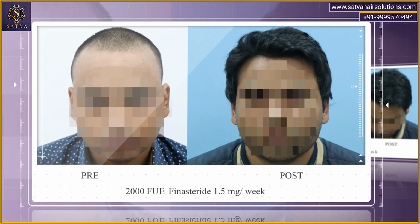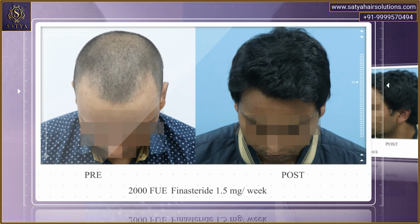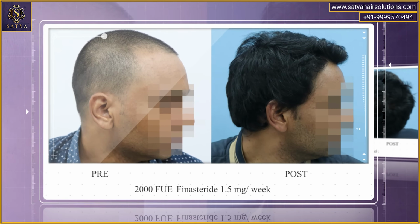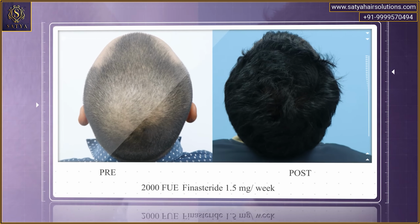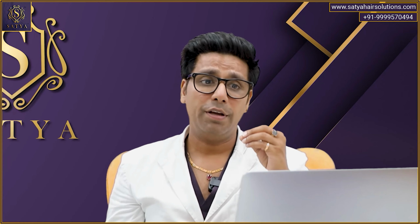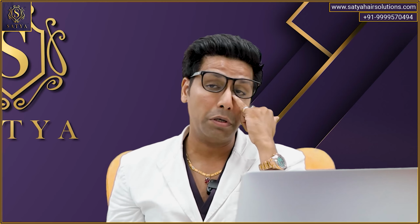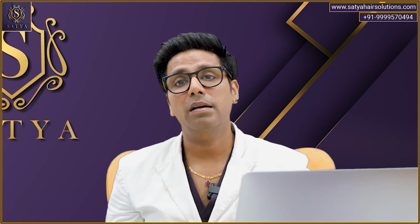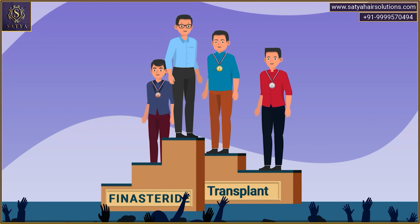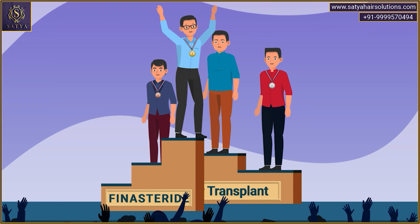You will see patients having hairline densities like this, but when it is with very small doses of finasteride or no finasteride, it really makes a difference. But when you go to a clinic and tell them, okay doctor, I don't want finasteride, even if they have shown you all the results which are finasteride hijacked, they may agree to do a surgery without finasteride, and in the end you will get disappointment.